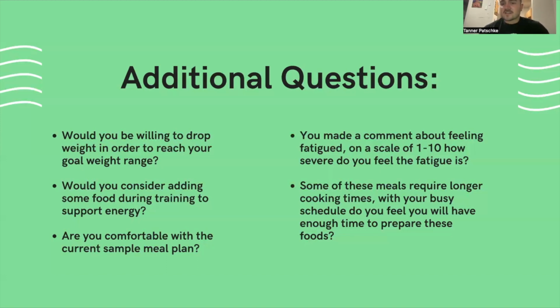And then finally, some of the meals require longer cooking times with your busy schedule. Do you feel like you're going to have enough time to prepare the foods? I feel like this question is really important because, like I mentioned, full-time student, college athlete, part-time job. My client is extremely busy, probably running around all the time, doing all kinds of practices and everything. And so I just want to make sure that the diet plan is something that's going to work with him. And if not, then I need to make some adjustments to better accommodate the athlete to make sure that he can get the most amount of success possible.